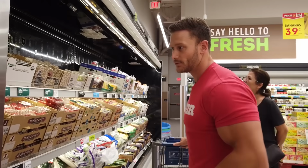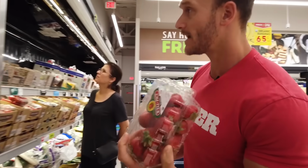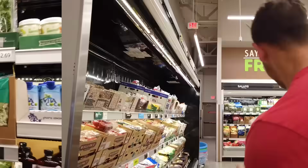When you're looking at fruits, usually you want to have strawberries simply because they're going to be the lowest glycemic. Blueberries are a close second. $2.95 for organic, so that's pretty solid. So I'm gonna go ahead and I'm gonna roll with these.